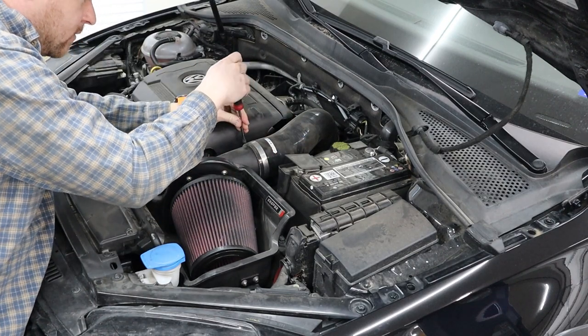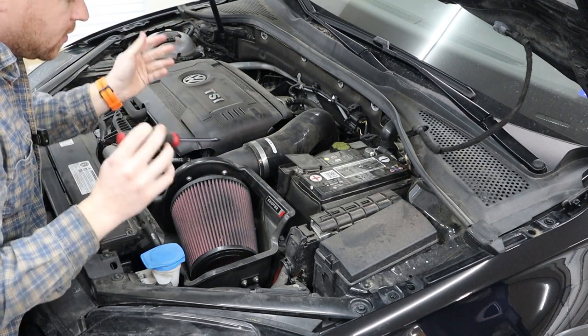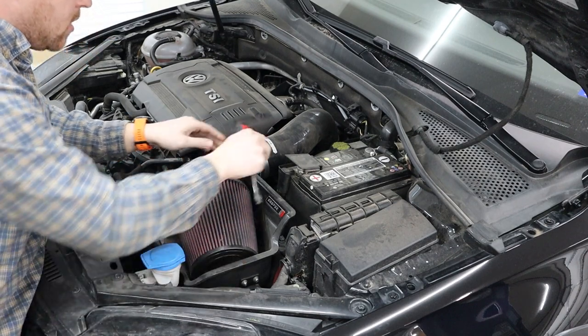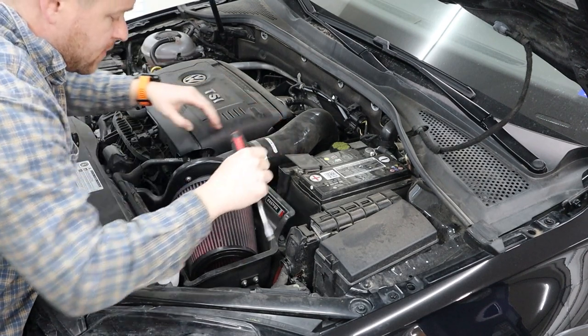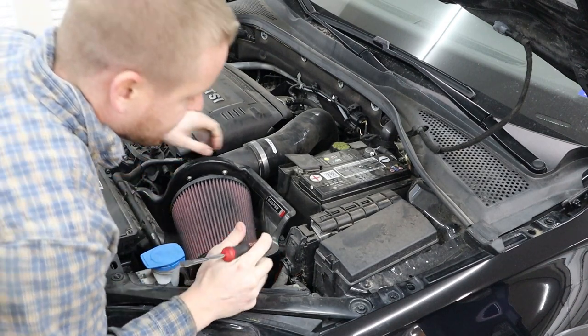So I'm just going to remove my air box so that I can get to the top of the transmission. Obviously, if you still have the stock airbox, it's going to be a little bit of a different setup, although the process for removing it is more or less the same.